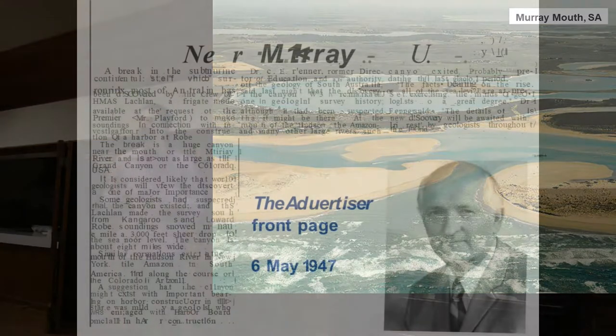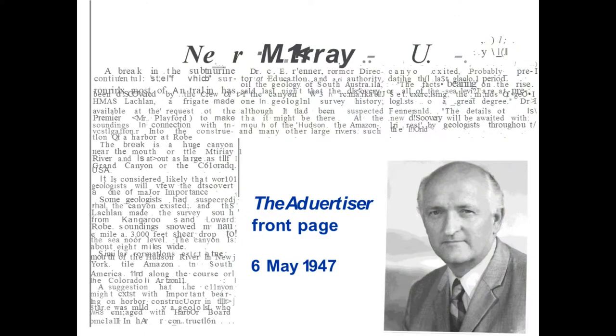But we know by virtue of a very famous South Australian geologist that you can see there, Reg Sprigg. He was, I guess, the man behind one of the most remarkable discoveries in South Australia. And you can see he made the Advertiser in 1947.